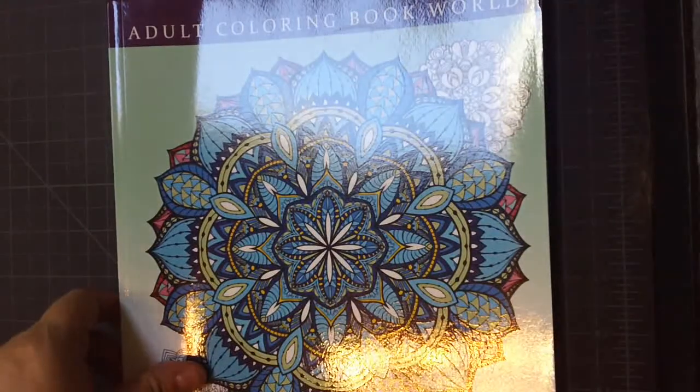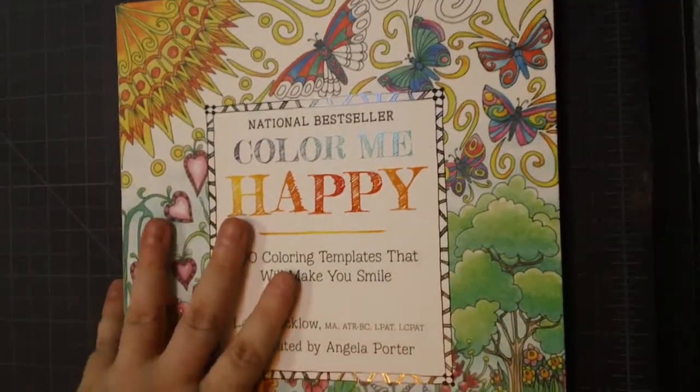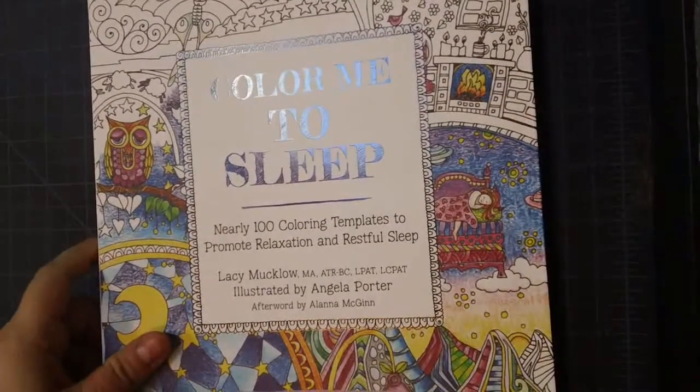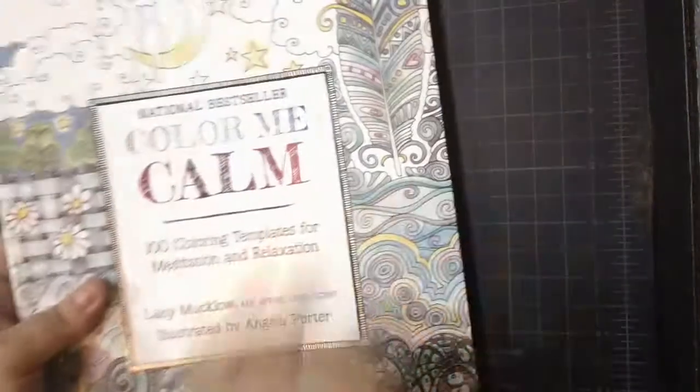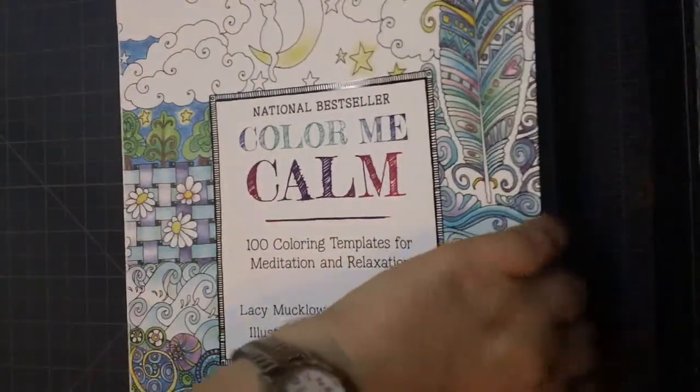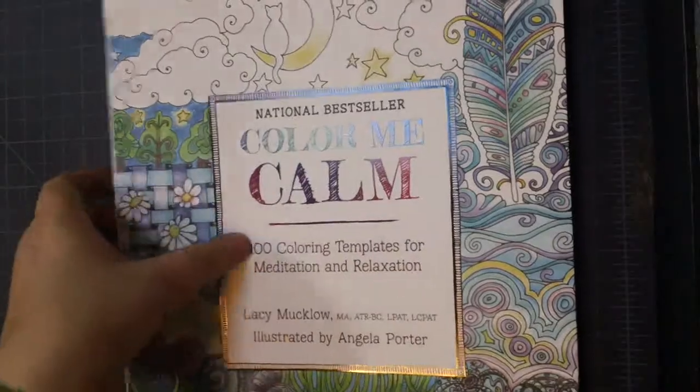This is Mandalas. And this is from the adult coloring book world. I have several in this series as well. Okay, this is Color Me Happy. I'm sure you guys have seen all of these. It's got the different sections and stuff that you can color. Color Me Happy. Color Me to Sleep. This is from that same series. And Color Me Calm. Now, there's a couple more of these in this series that I'd like to get. These are some of the more expensive ones because the paper quality in this is really good, and you get the really nice cover on these.